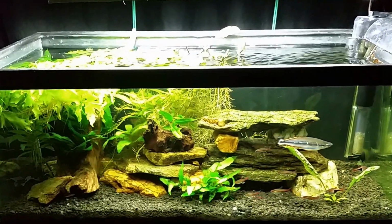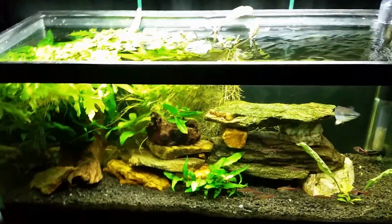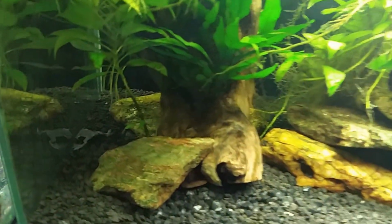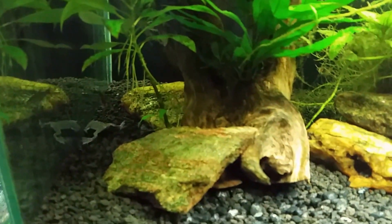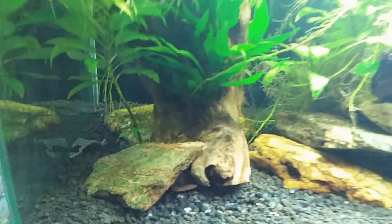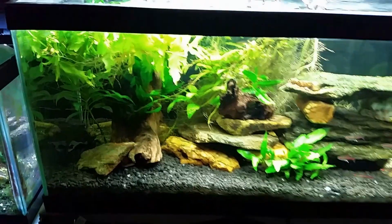In the meantime, I'm really happy with the way it looks. I think the angelfish looks beautiful in there. I really like this tank. You can see that frog clearly enough. There's 2 of them in here, and I see them all the time. They look great in here. I'm actually considering putting 3 or maybe even 4 of them in here.